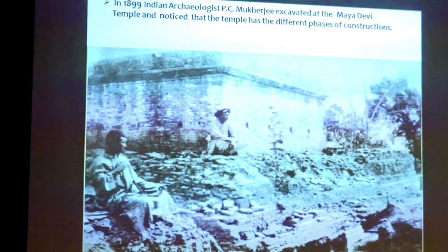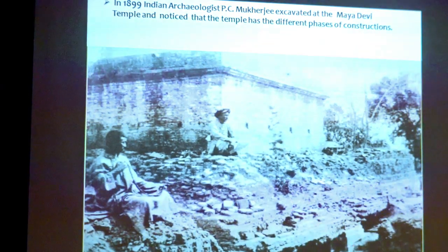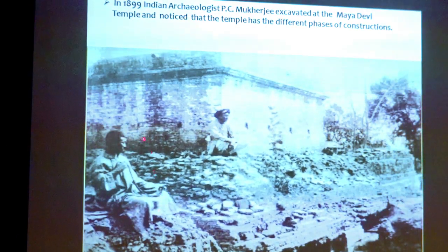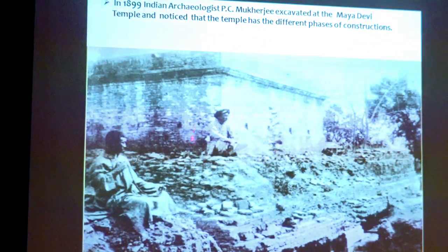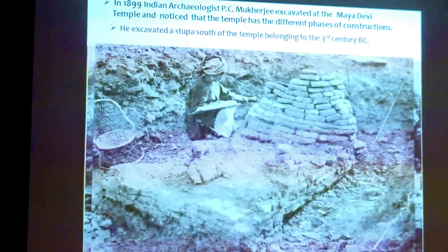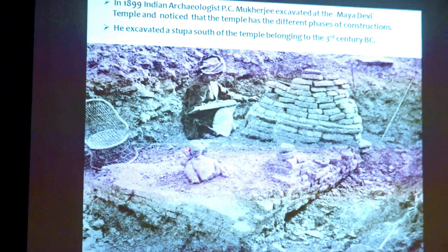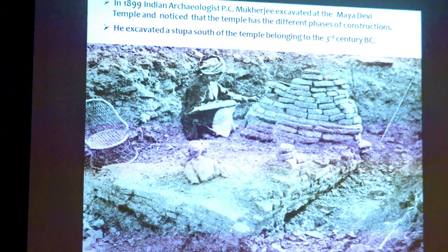In 1899, one archaeologist called P.C. Mukherjee excavated the southern part of this mound. He said that these temples were built in different periods, not in one period. This seems to be a lama holding a mala in his hand, and this seems to be the watchman in 1899. Then P.C. Mukherjee, a gentleman, is here with a statue of Bodhisattva. He is examining a structure belonging to the 3rd century B.C.